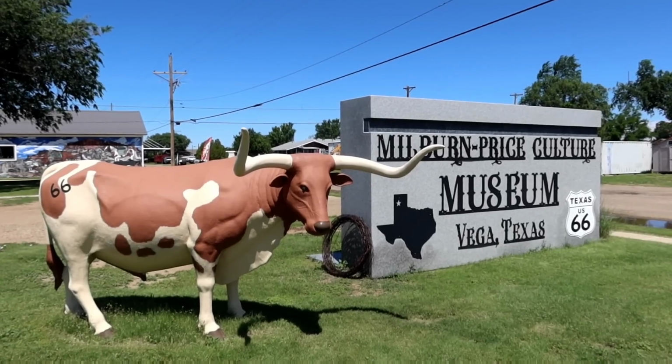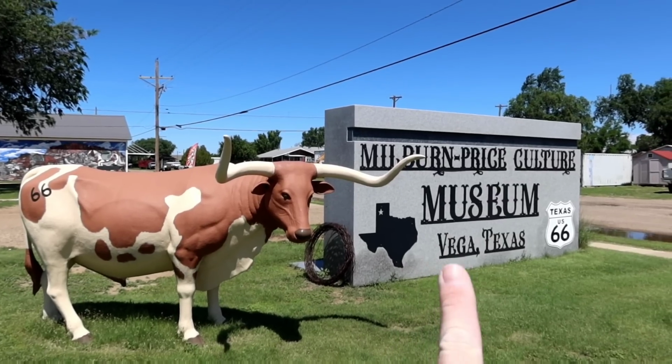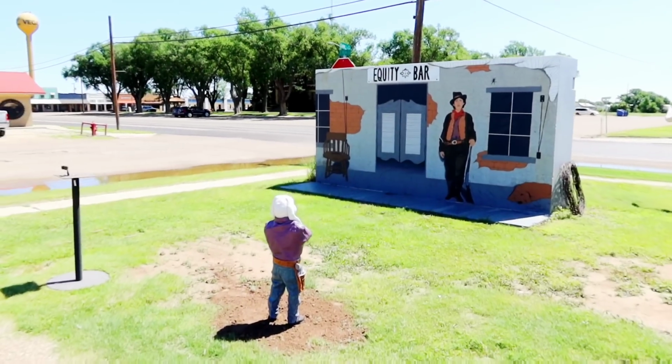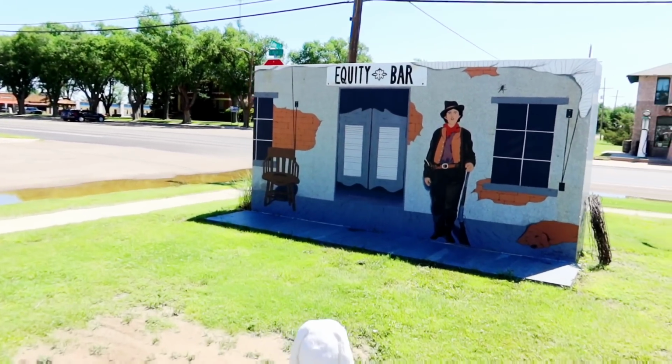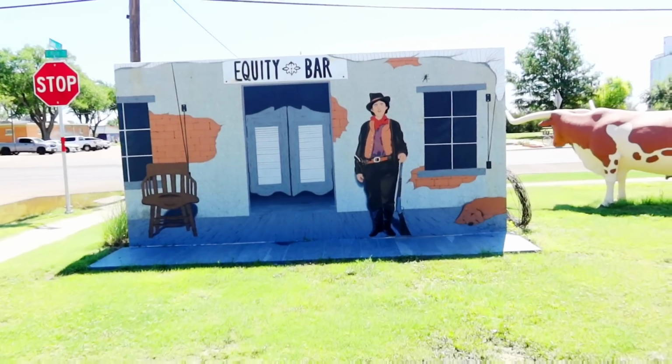There's some interesting stuff over here. The Milburn Price Cultural Museum. In fact, right on the other side of this sign, look what they have. They're showing where the Equity Bar was. And they even have a spot where you can put your phone for a photo. But it's Billy the Kid.